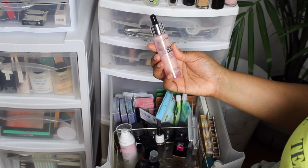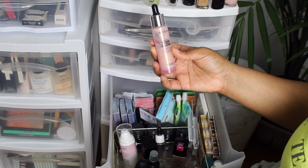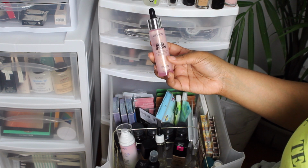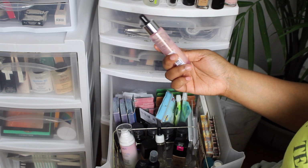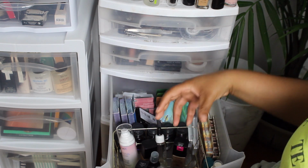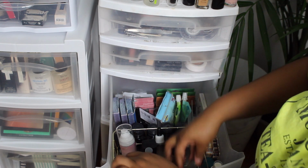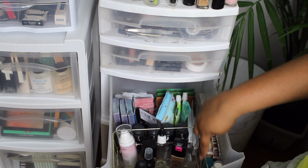Then I also have the Revlon Rose Glow Hydrating and Illuminating Primer. To me personally, I don't find this to be hydrating or moisturizing. I find this to be more just like luminizing. I mean, it does have a little bit of hydrating properties to it, but I don't find it to be that hydrating. And also, I have this gold that you guys see right here.